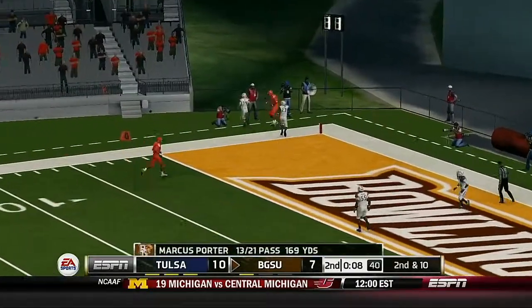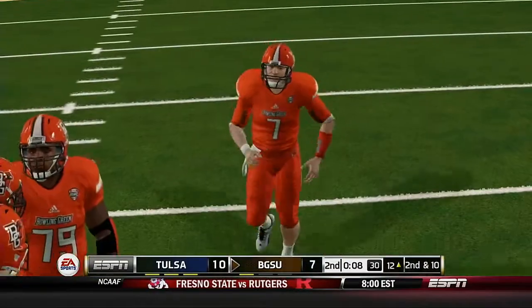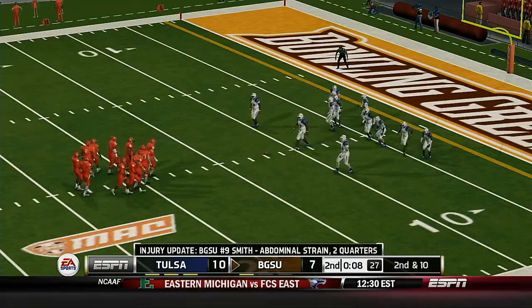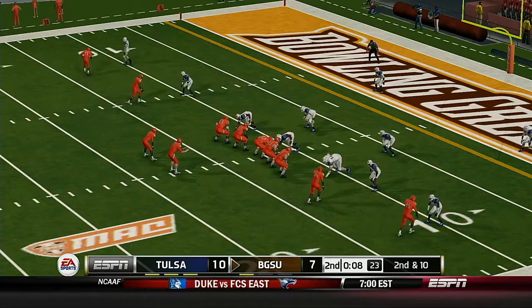This one out to the left. You never know what will happen when the ball ricochets like that. Good effort by the defender. Here's the eighth play of the series. The Falcons had one of their key players go down earlier, but it looks like he might be able to get back in the lineup.